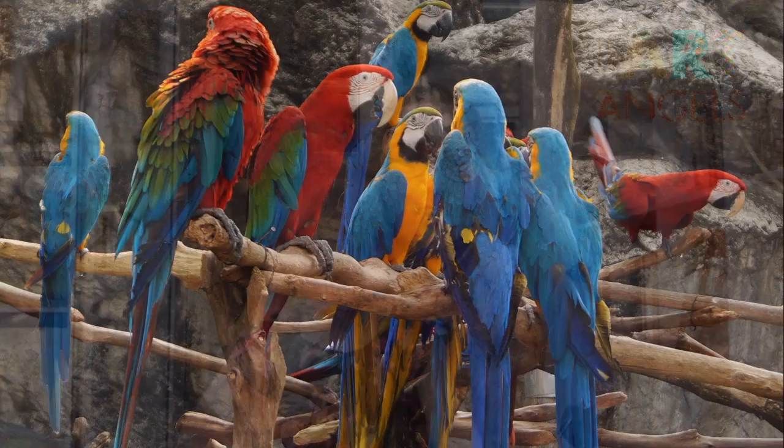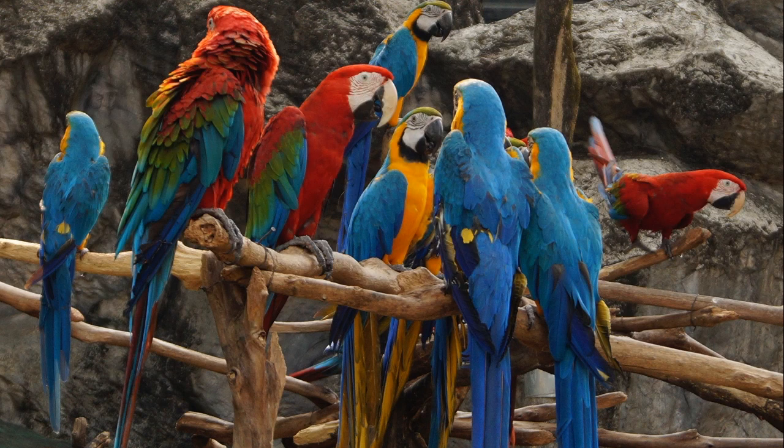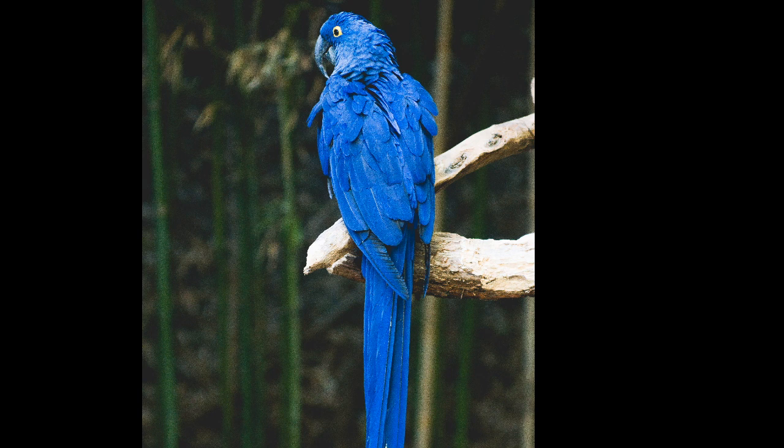Let's have a look. Today we are making parrots, but these are special parrots. They are called macaws. What is so special about them? They come in all sorts of different colors, and originally they come from South America, which is a bit south from us, of course. Some of them are blue. This macaw is called a hyacinth macaw, and these are the largest macaws in the world.